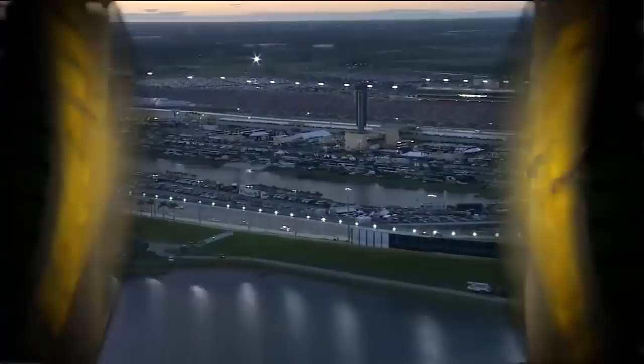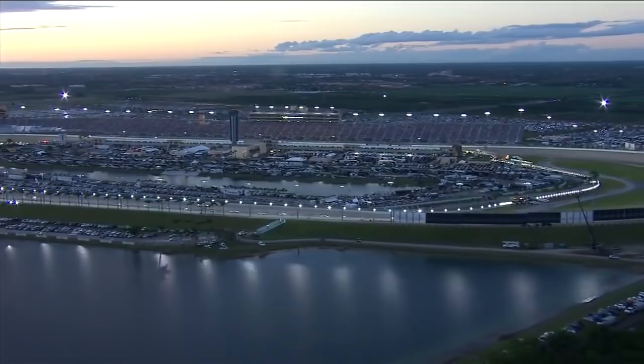And he was with Kelly moments ago. Clint, I know this is not how you wanted to end things with Michael Waltrip Racing. What happened out there?